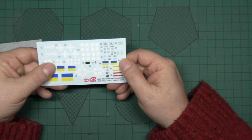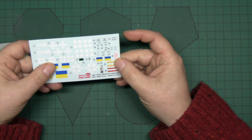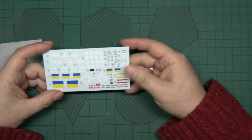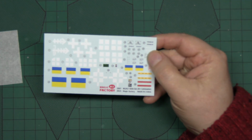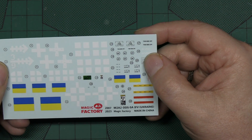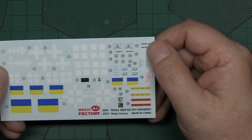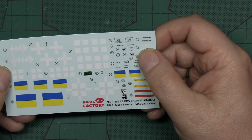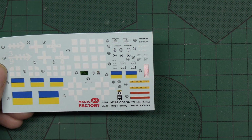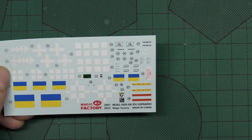Okay, not the best decals I've ever seen. They're very thick and chunky. Yeah, they're really thick. It says they're made in China by Magic Factory. So what I can see in the light, let's see if we can get you a bit closer. There we go. So what I can see in the light is we have a reasonable amount of decal film margin. What they have done, which is quite nice, is they've given you some markings there that have already got scratches and things on. So that's quite a nice little touch. So you've got options there. They've not done that on all of them though, just the crosses, interestingly.